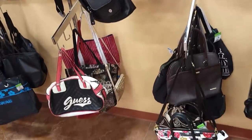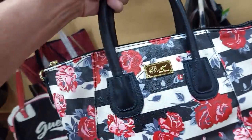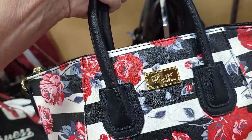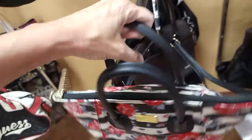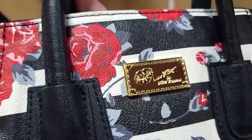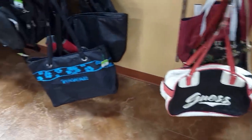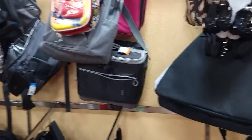It's an interesting new concept in reselling, and I'm kind of loving it. I've been a buyer over there. This will be my first sale. This looks like a Betsey Johnson, is it? What does that say? Live Better by Betsey Johnson. It is. Oh, $17.99 though. $17.99 for the Betsey. So we'll have to leave that one.